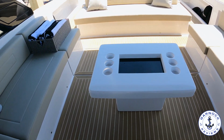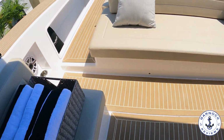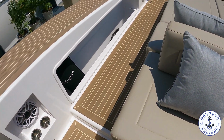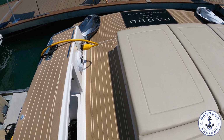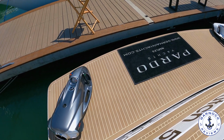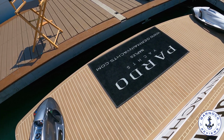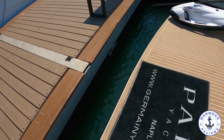If you're looking for a boat to use for socialization, partying, things like that, especially in somewhere like Florida or mostly the Mediterranean, I struggle to think of a boat that would be better suited for it than this. This is a yacht that is definitely going to turn heads anywhere and everywhere that she goes. She's certainly turning heads at the Suncoast Boat Show.